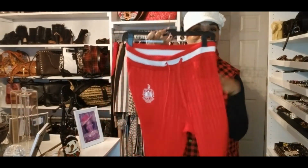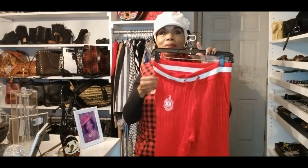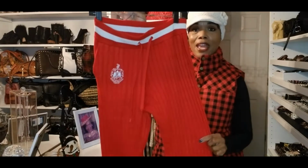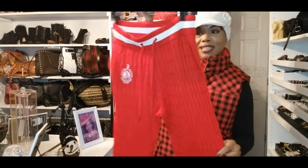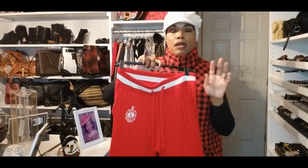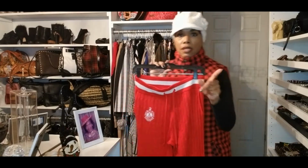Okay, so thumbs up to you, my Delta girls, my Delta Soras, my sisters that put this together. I love these pants, and I will be wearing these on Christmas, lounging around at home for the holidays. I love them. And as an FYI, my box is always a size medium. If you would like to know, everything that I purchase is a medium.